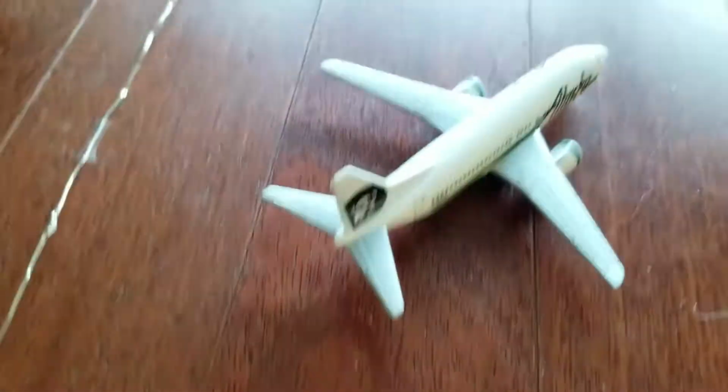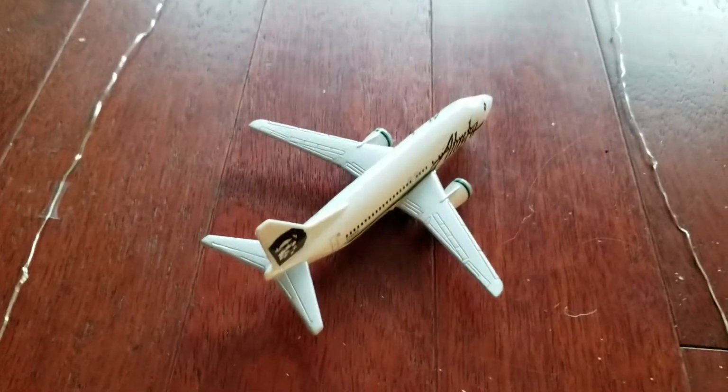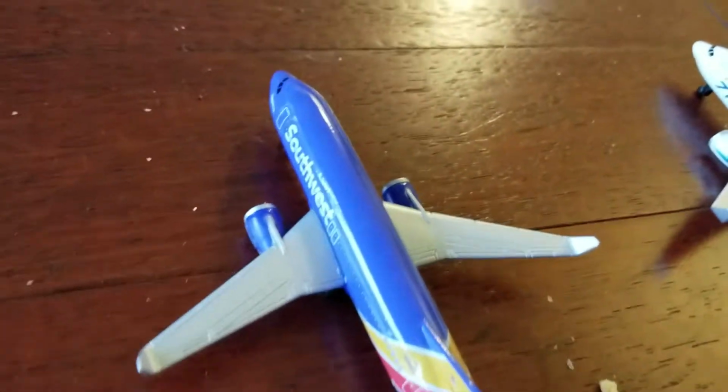So, this Alaska here is flight 4112, just landed from San Diego and departing as flight 2714 back out to San Diego. And this is Southwest flight 724 to Albuquerque. It came in from Baltimore. Sorry if most of these don't have flight numbers. These are the planes that my mom picked out to have flight numbers.